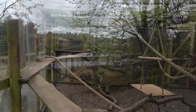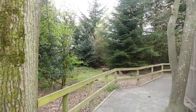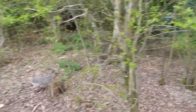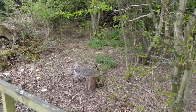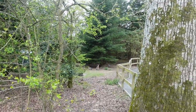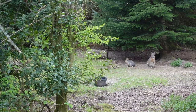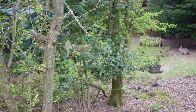Is there any more in here? Four of them. One in there on the opposite end just now. He's trying to get out. Oh, didn't see him there. Now what's, I'm not going to say rabbit, what's that? Is that a pigeon? See it? Pigeon just casually strolling about, look. Stealing their food. Bad pigeon.